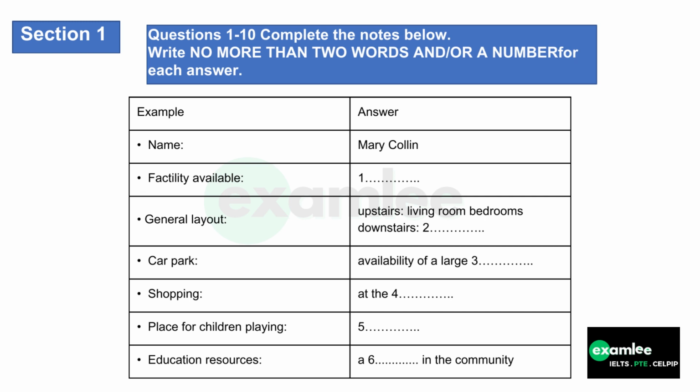The name of the woman is Mary Collins, so Mary Collins has been written in the space. Now we shall begin. You should answer the questions as you listen, because you will not hear the recording a second time. Listen carefully and answer questions 1 to 6.